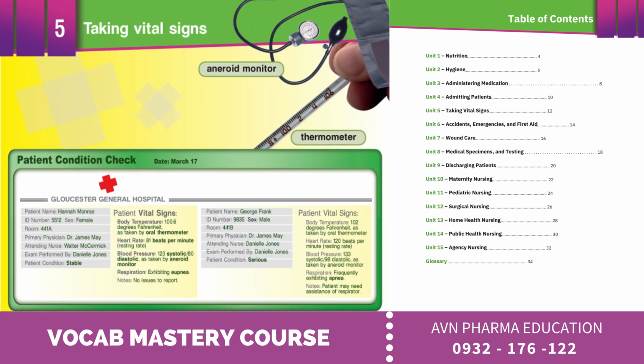Unit 5. Taking vital signs. Exercise 5, page 13. Patient condition check. Date, March 17th. Gloucester General Hospital. Patient name, Hannah Monroe. ID number, 5512. Sex, female. Room, 441A. Primary physician, Dr. James May. Attending nurse, Walter McCormick. Exam performed by Danielle Jones. Patient condition, stable.